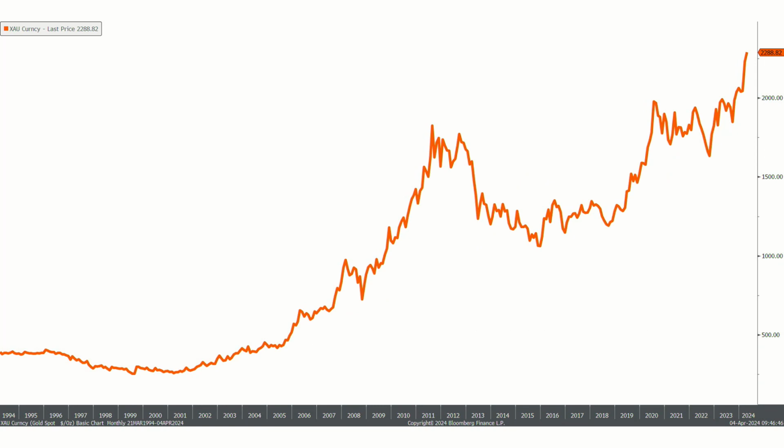So what's been happening with the price of gold? Well, over the past couple of weeks, we've seen it surge to new all-time highs. It's hit a price of roughly $2,300 an ounce. That's up quite a lot, especially from the 2015-2016 level. And if you zoom out and look at a big long-term chart of gold, what you'll notice is that it's forming what's called a cup and handle formation.